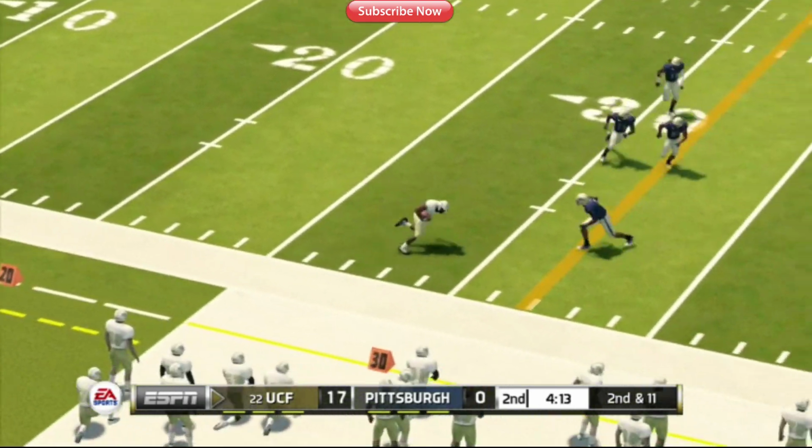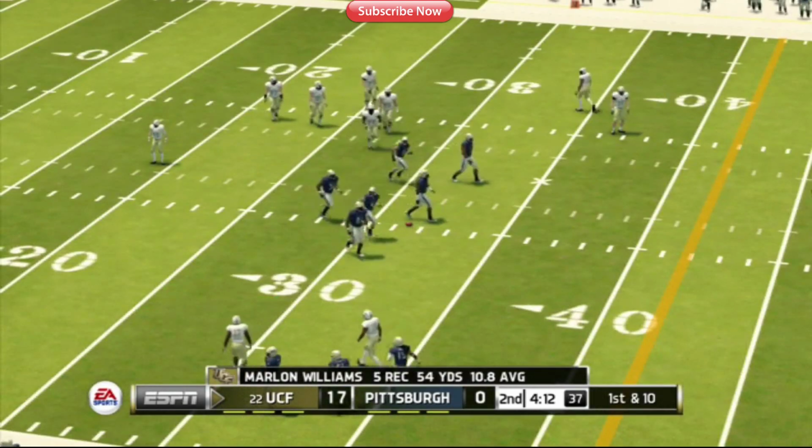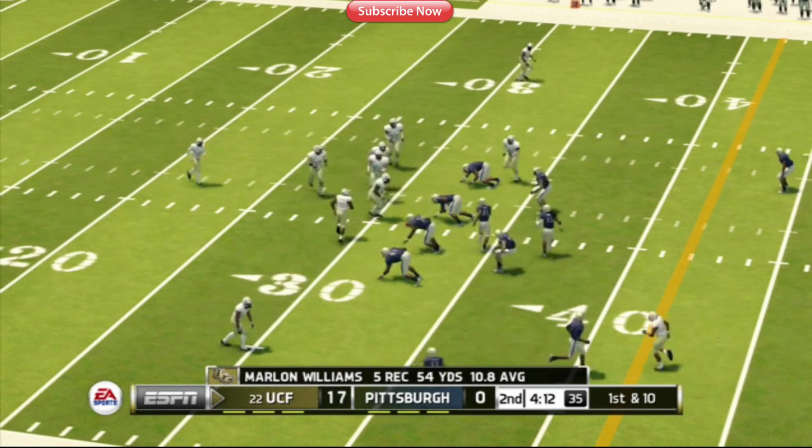He's got it with room to run. Good open field tackle. Makes the tackle. Gain of 10 on the play. That makes it first and 10.